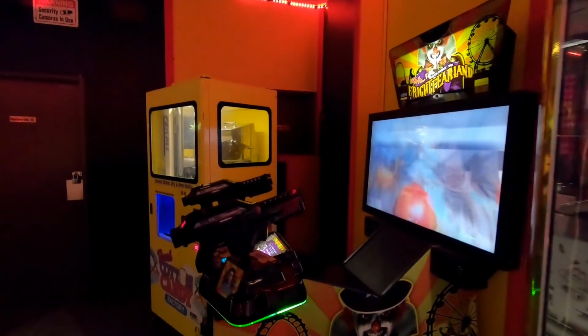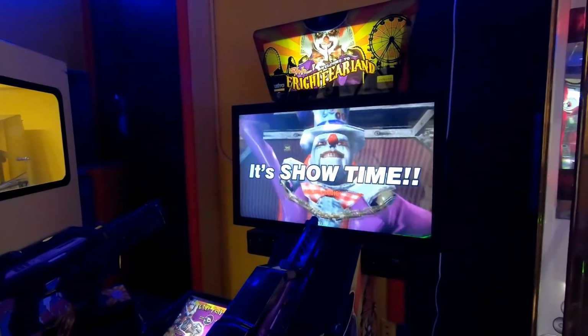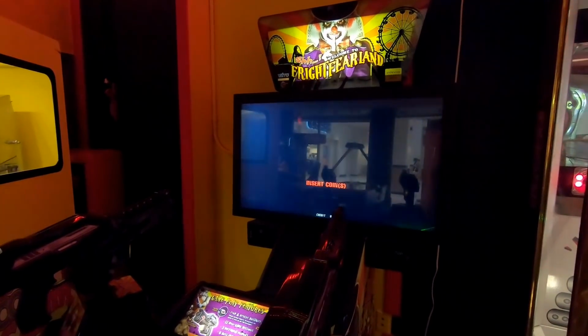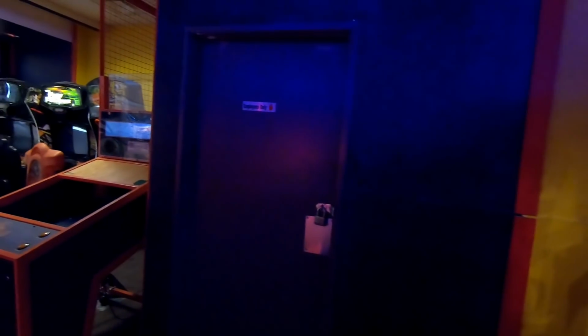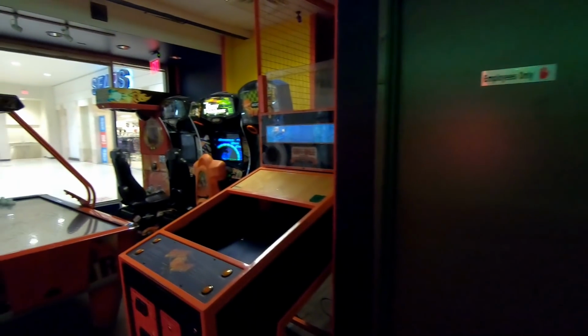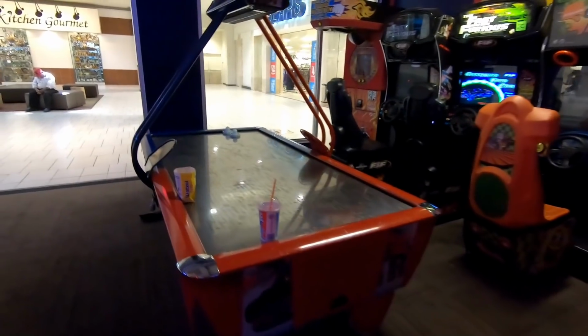There's a few games in here too, though. This one's pretty fun. I actually like playing this with my kid. I'm a huge fan of light gun games in general, though. But there's another prize game. Air hockey table, which was pretty cool. It'd be cooler if it didn't have garbage all over it.